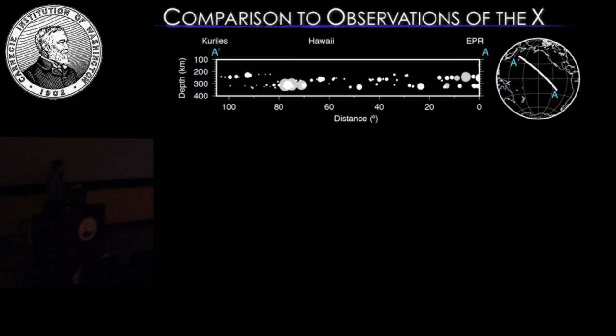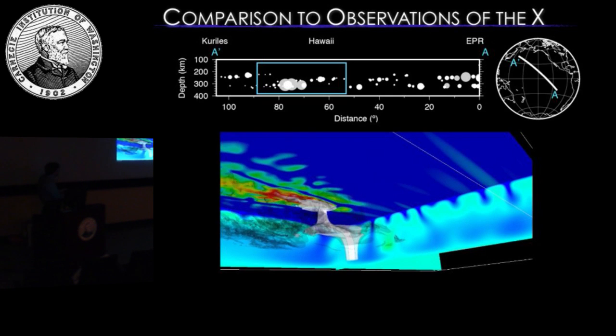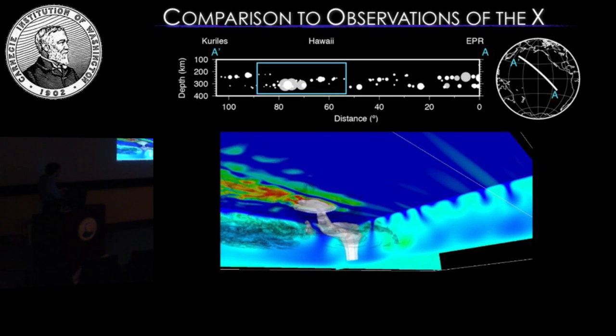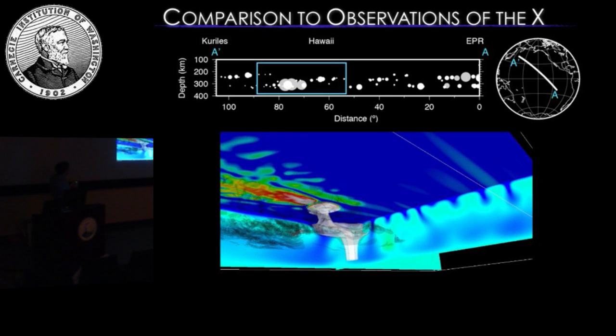So how does this compare to the observations? If we go in and focus on Hawaii, this is a cross-section from the East Pacific Rise to the Kuril subduction zone. If we look at Hawaii, you see this strong enhancement of the impedance of the X discontinuity right downstream of Hawaii. And the mechanism for that, this movie will play, there it goes, is, this is a movie from Maxim, basically showing this upwelling. Here's your eclogitic pool. And some of that material, the smoke you see coming off of the plume there, is this dense component that's sinking back into the mantle downstream of the plume. And this would actually be the source of this enhancement.